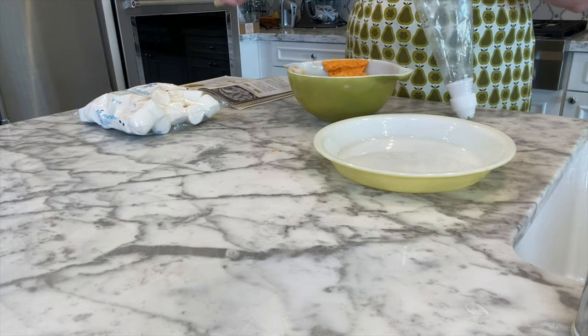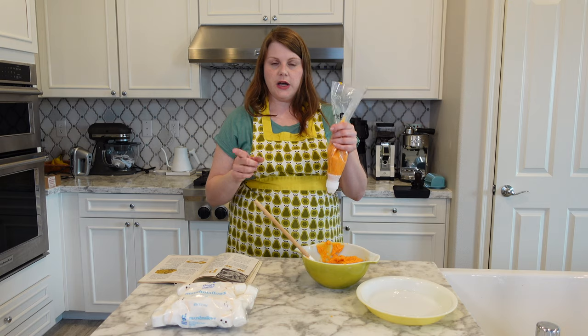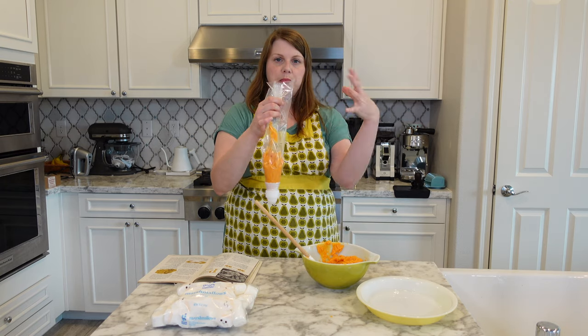Okay, not great at filling piping bags. I don't know if anyone is. It is kind of a messy thing. I saw this trick somewhere where you put this in like a big cup.